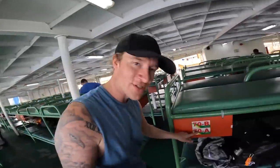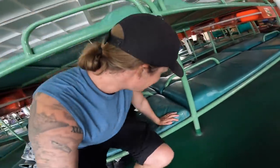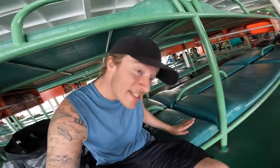So you have to find your numbers. I'm 78 and here's my bed. Soft enough, decent pillow, and when the ship is moving, it's going to be a nice breeze, perfect. Even now, there's a breeze.